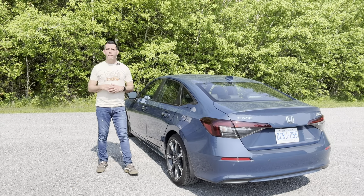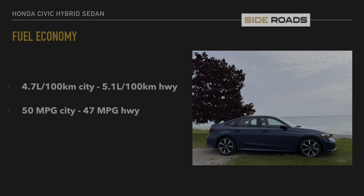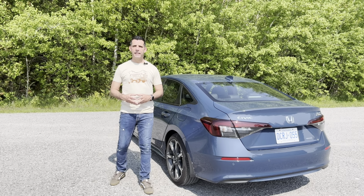Fuel efficiency for the Civic Hybrid Sedan is 4.7 liters per 100 kilometers city and 5.1 liters per 100 kilometers highway, which is 50 mpg city and 47 mpg highway.